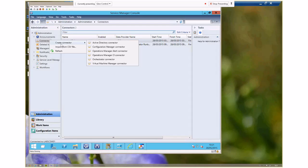We can do an Operations Manager CI connector. So this is where we can start to deep dive some of your discovery information in SCOM. So perhaps your SANs, your network switches, any servers, blade enclosures and things like that. We can bring all that information across into Service Manager to populate the CMDB, and we'll see how that can be used later on, especially when we start to look at incident and change request management.